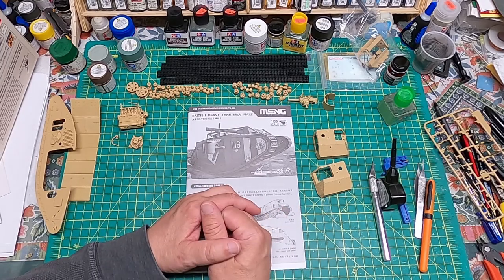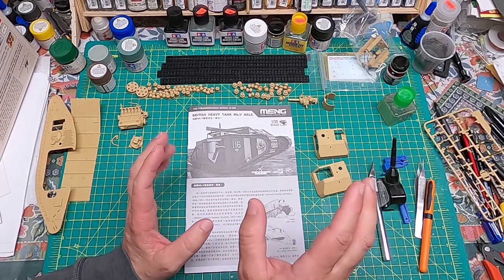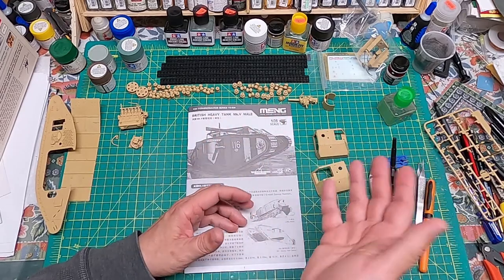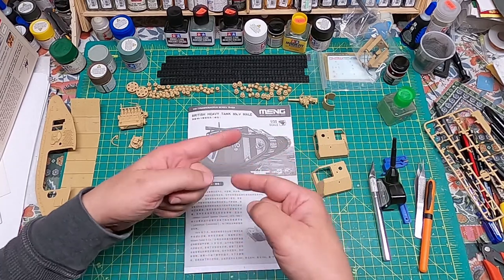So I hope you enjoyed a little bit of a different approach with the build in this one. Next one, I'm going to go back to a little bit more of what I usually do to speed up the process on the video and get this project moving along.